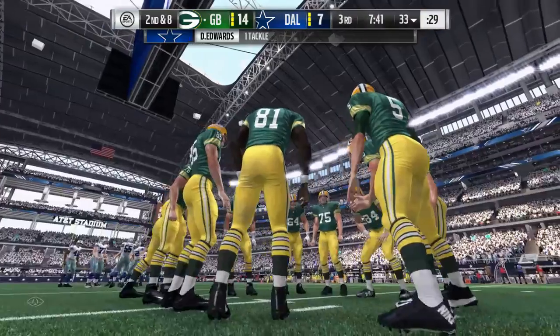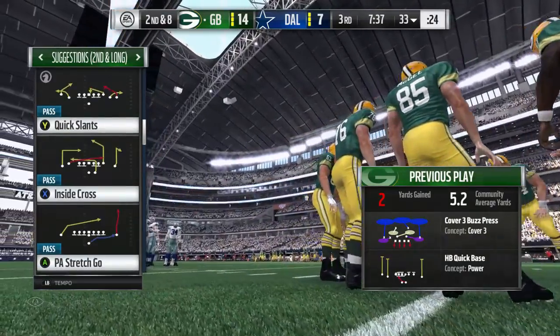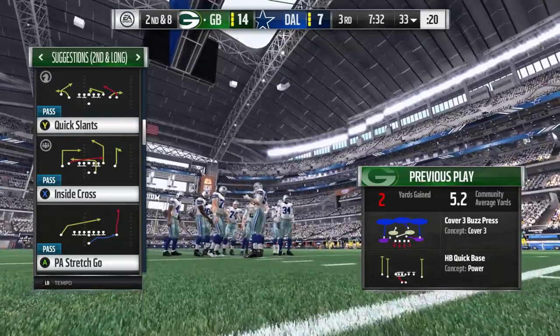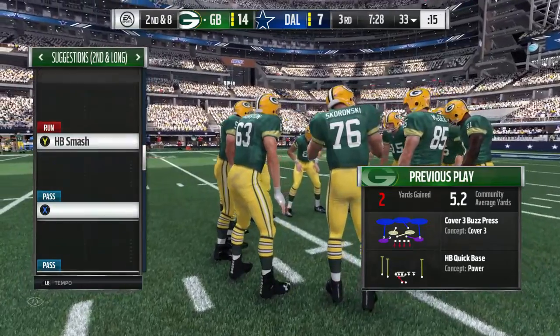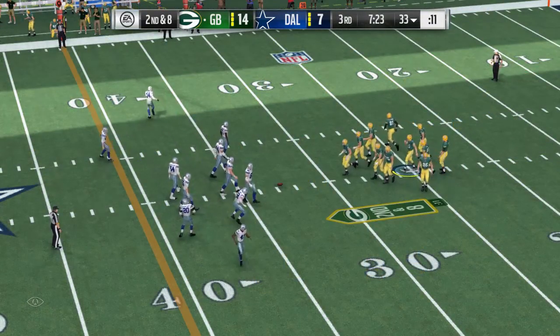And that changes the playbook a little bit now for the guy calling plays. 2nd and 8. Now he's got to probably think about going to the air instead of maybe staying with the ground game. And they still need 8 yards for the first here on second down.